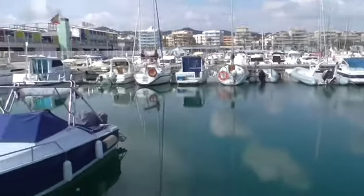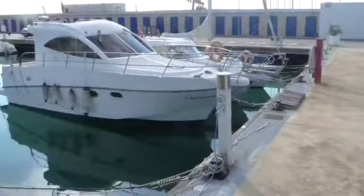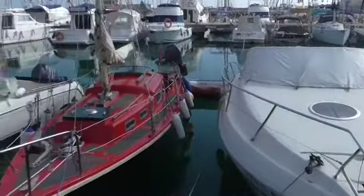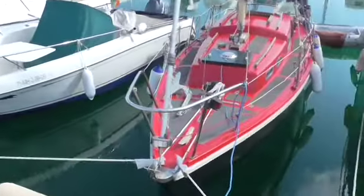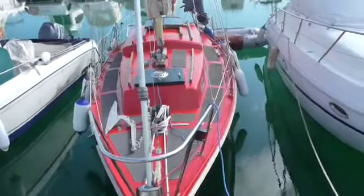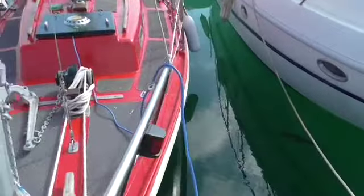So yes, Corycia has painted. Yep, back here. And let's hope the rain doesn't come back, because I want to now do the sanding. Excuse me while I jump aboard.